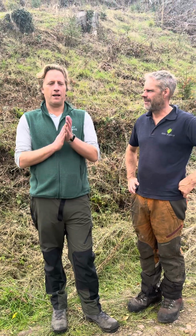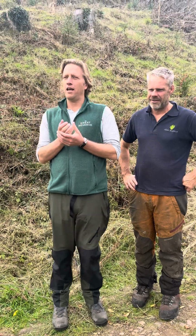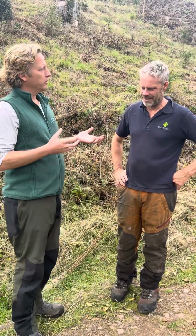Hey everybody, I am here today with Nick from Aber Forestry, and Nick has been fighting the good fight to try and keep all the weeds at bay on the site that are coming up around the sequoias and, to a certain degree, threatening some of them in those earlier years of their life when they're still very small. So Nick, tell us a bit about gorse.